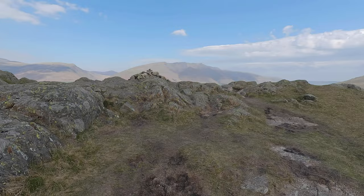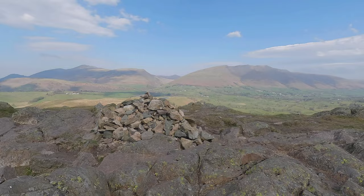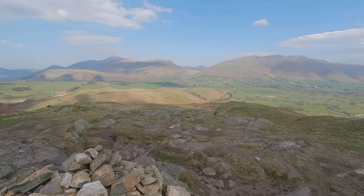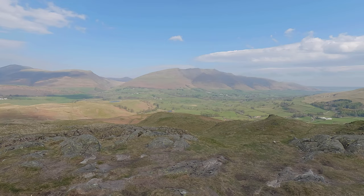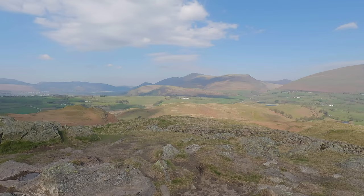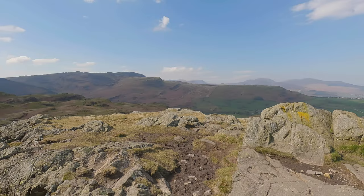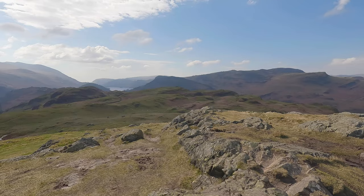So this is High Rigg at 357 metres or thereabouts. Quite stunning views. So Blencathra straight across there. Skiddaw over there. And that's looking back the way we came there towards Thirlmere.